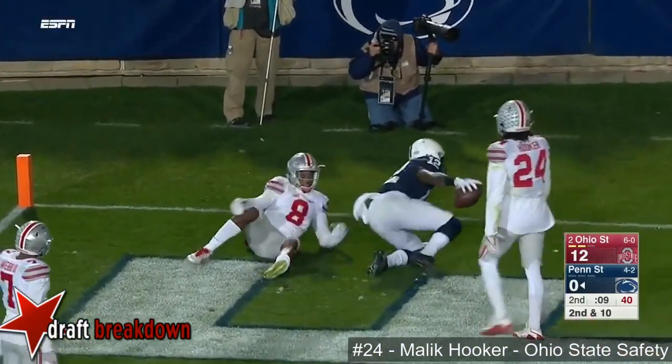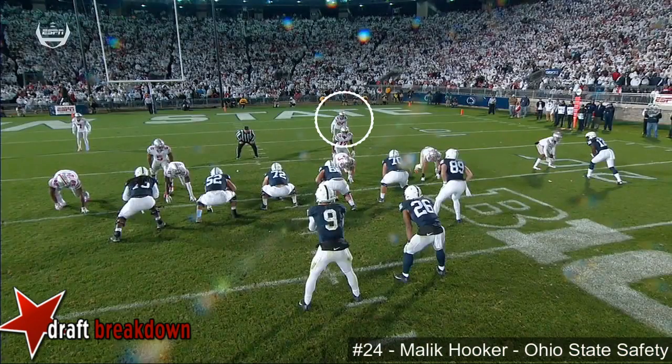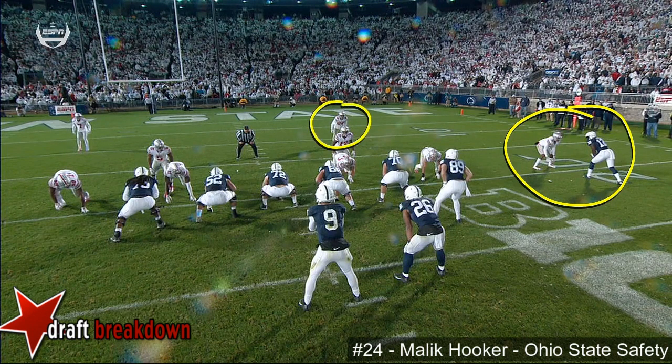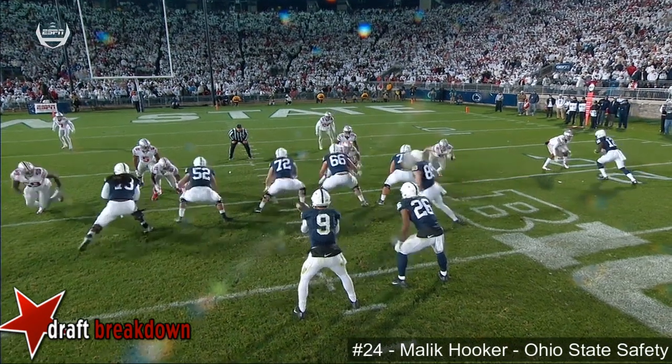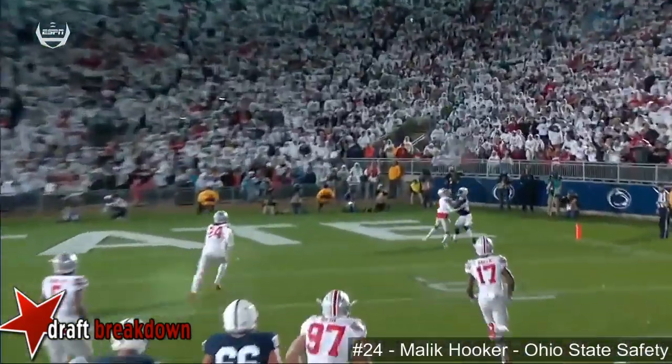Penn State. Chris, Ohio State has a lot of confidence in Gareon Conley. They leave him right here one-on-one. You see a safety, Hooker, but he actually comes up because of the action to the running back, Barkley. So they're going to leave him one-on-one up to the top. Now you just got to put it up and away.